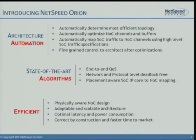And we have integrated quality of service properties and deadlock avoidance to make sure that the network is deadlock-free at both the network level as well as the protocol level. And we also maintain end-to-end quality of service.